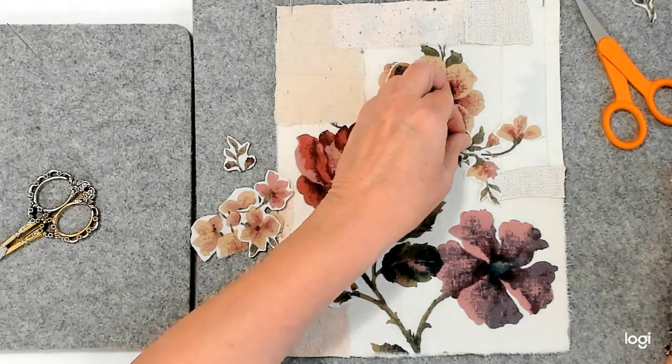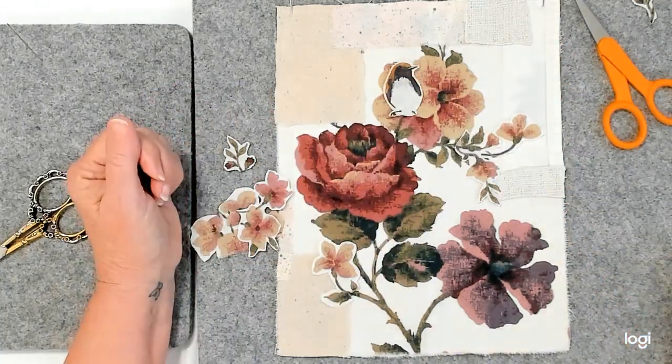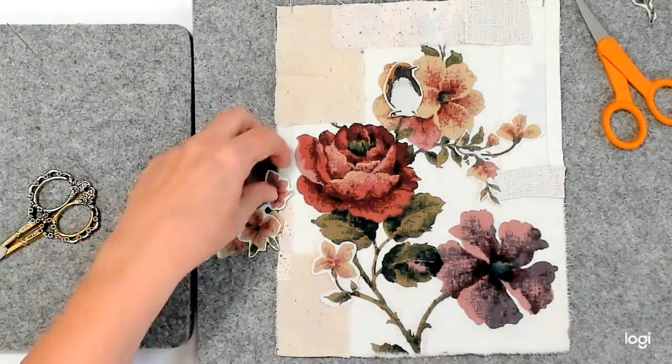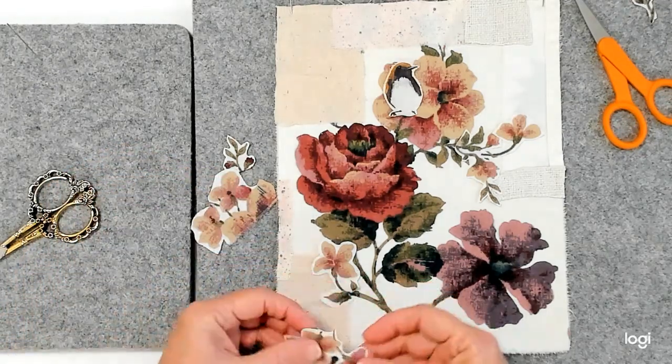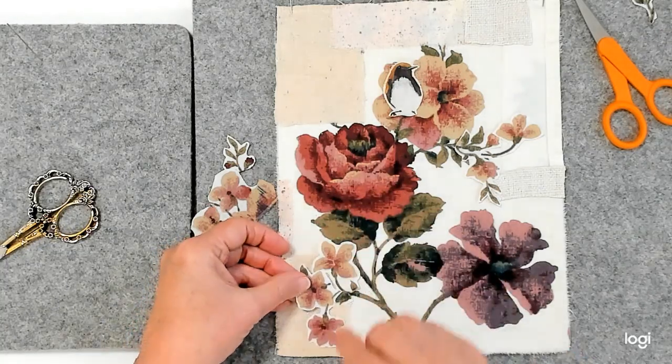I don't know if I like that or not. I'm not going to mess with that right now. I was working down here. I get distracted. Let's see what we can do with these.